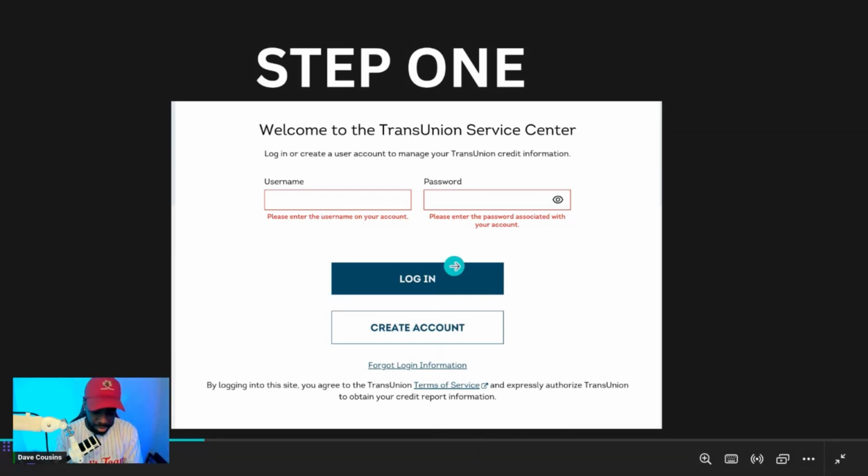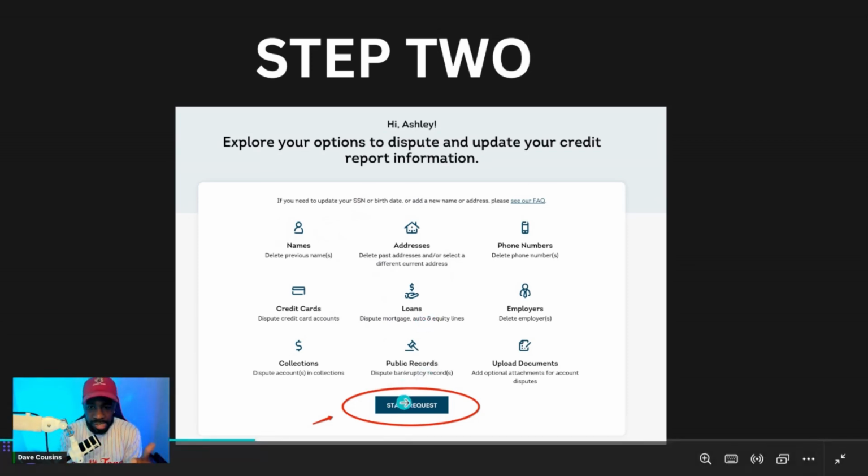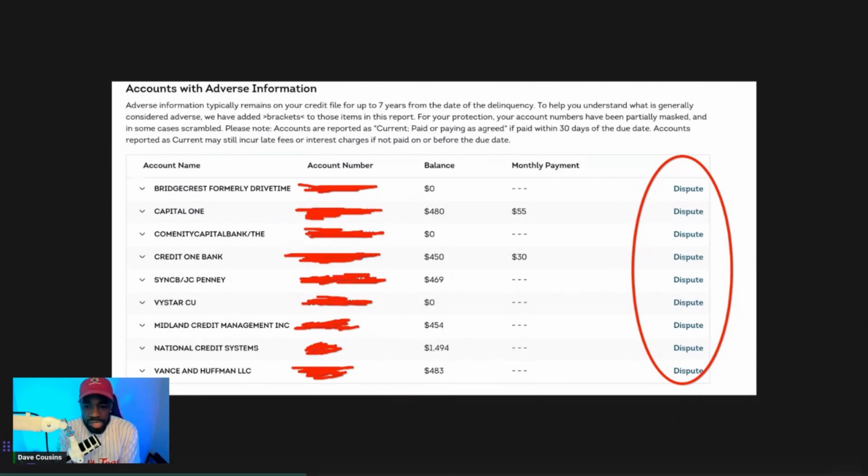Now, once you're on this page, once you create an account, you're going to be in the back end of being able to dispute online, all right? So you're going to see this, but you're also going to see more information. But the first thing you want to do is just click on Start Request, all right? Now, once you're on Start Request, now what you want to do is see all the negative accounts, all right?